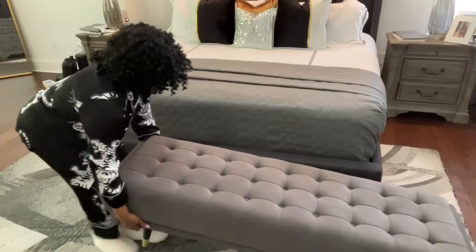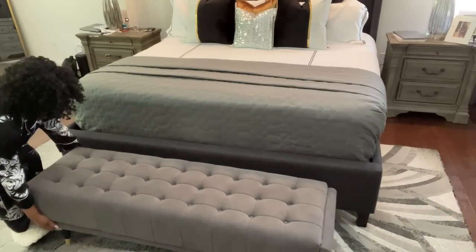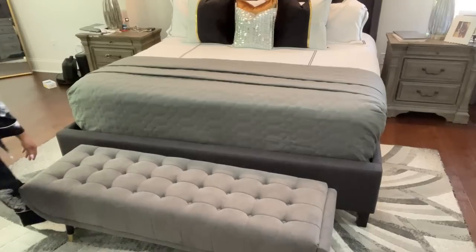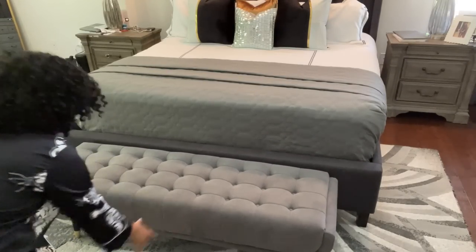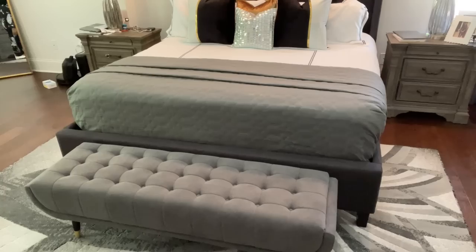Guys, now you can see me here bringing in my beautiful Homary bench. Absolutely gorgeous. I already told you all about it at the top, and I just love it. So here I'm adding it to the foot of my bed, and we're gonna do some styling.